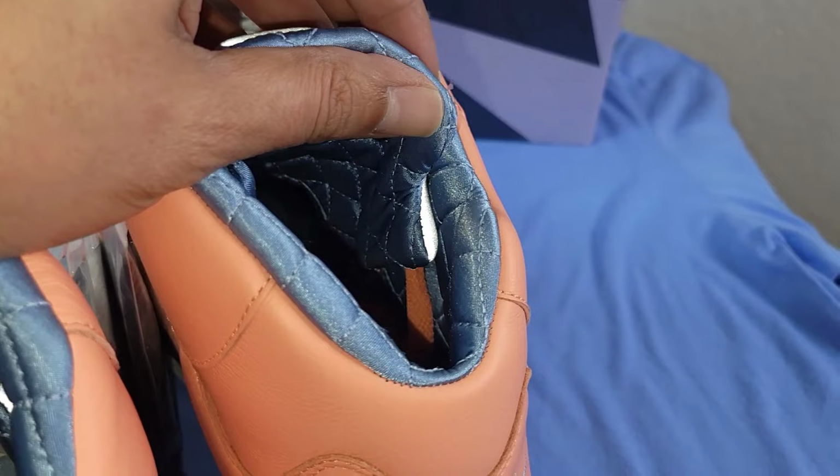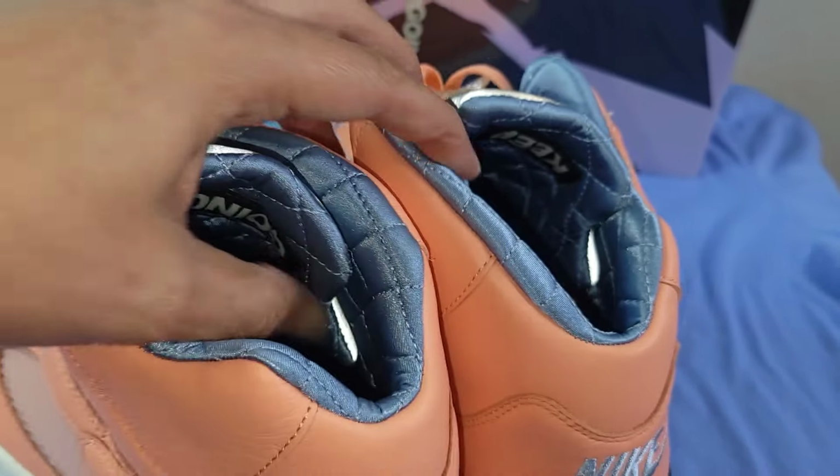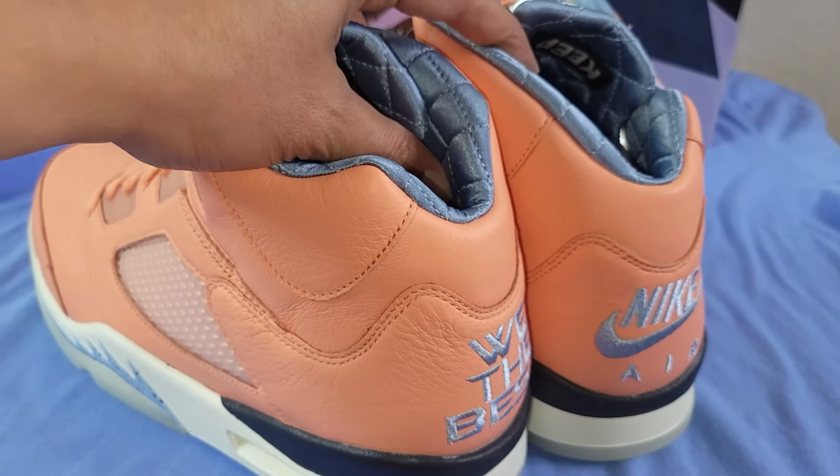A collab, a Jordan 5, and good materials. So, in my opinion, on this particular sneaker and release, I'm going to say it's underrated.